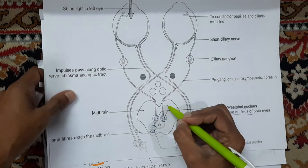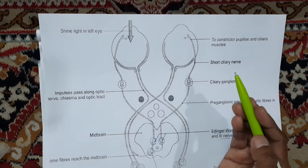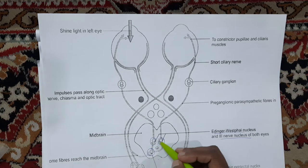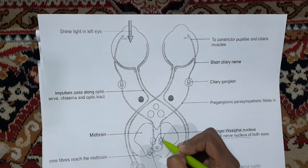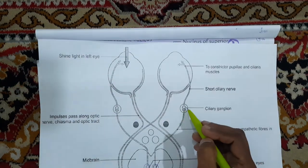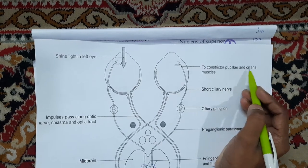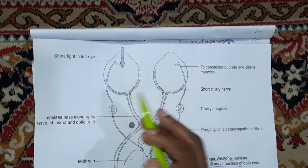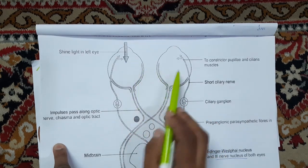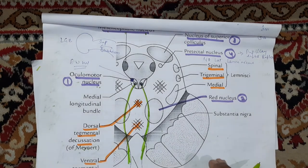Now the Edinger-Westphal nucleus acts as a preganglionic parasympathetic pathway, and it will supply the sphincter pupillae muscle and constrict the pupil. So when the efferent fibers go to the Edinger-Westphal nucleus of both sides, the reflex will go to the ciliary ganglion, which is a relay station. From this relay station, postganglionic fibers will reach via the short ciliary nerves to the sphincter pupillae muscle and the ciliaris muscle, which will constrict both eyes. So when you put a light through a torch in one eye, both your eyes will constrict. This is the theory behind that. The pretectal nucleus plays an important role.